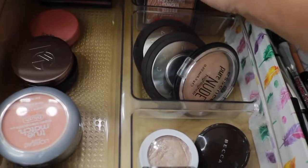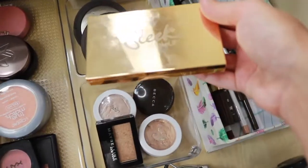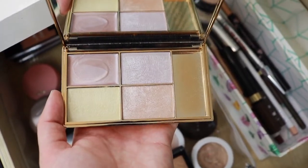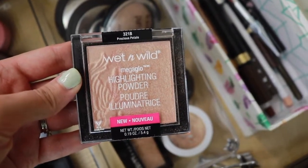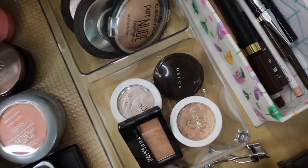And then back here I have a few more highlights. Okay, these are not going to come out. I have my Sleek highlighting palette that's kind of dirty right now. That's what it looks like on the inside. This is the shade Solstice. Really beautiful, also really intense. You have to be light-handed with it. I have my Wet n Wild Mega Glow highlighting powder in Precious Petals. This is absolutely beautiful for an affordable highlight. They also have one in Golden Flower Crown that I've heard amazing things about.